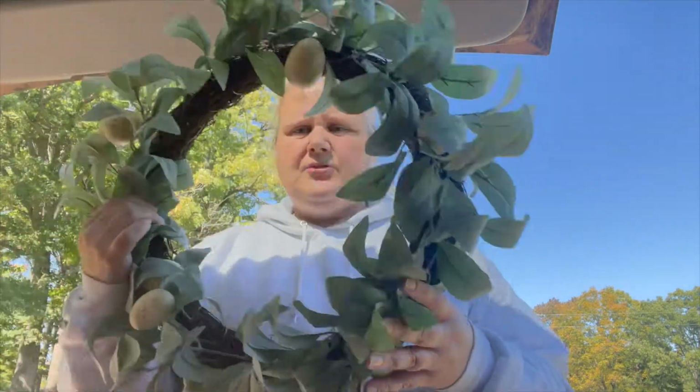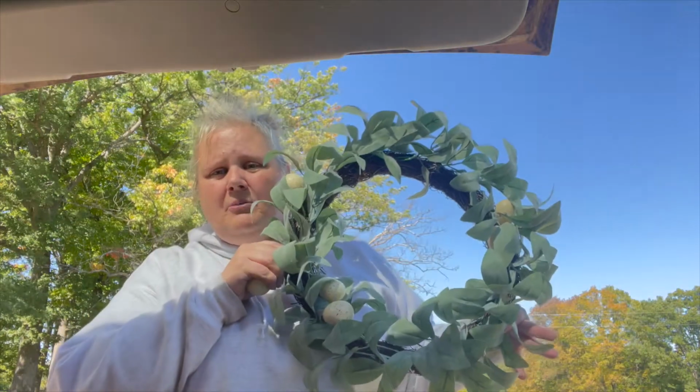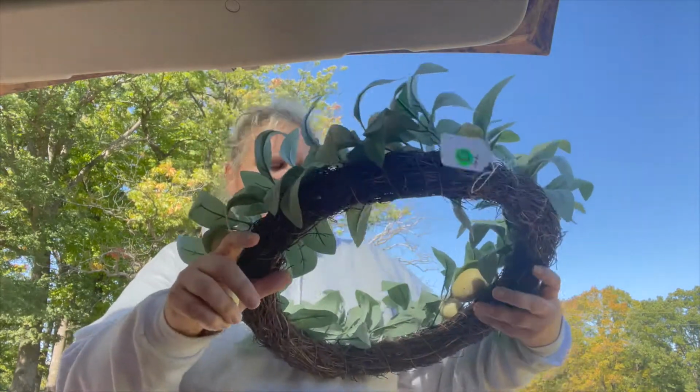I got this wreath. I paid $3 for it. It has eggs. You guys, I'm totally pulling them off because I don't like it. But you know I'm always on a hunt for a good wreath and greenery.